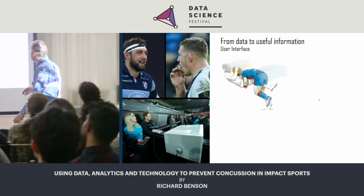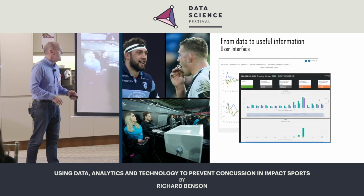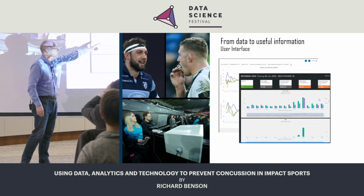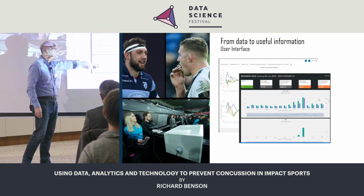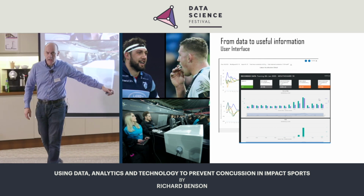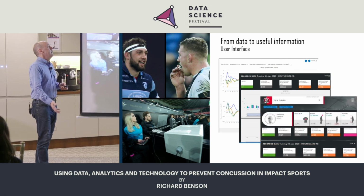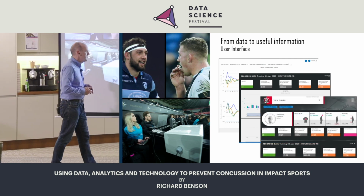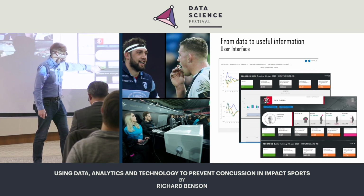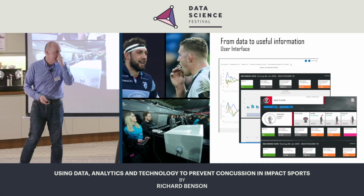So from data to useful information then, we get the tackle in. That goes into the accelerometer data, pitch side analysis. This is the peak impacts, peak linear, peak rotational, that's what PLA stand for, and the injuries gathered, actually not just seasonal, also over the career of the rugby player. And then up-leveled into an anonymized data set that will indicate how many impacts, what's the average linear, what's the average rotational.